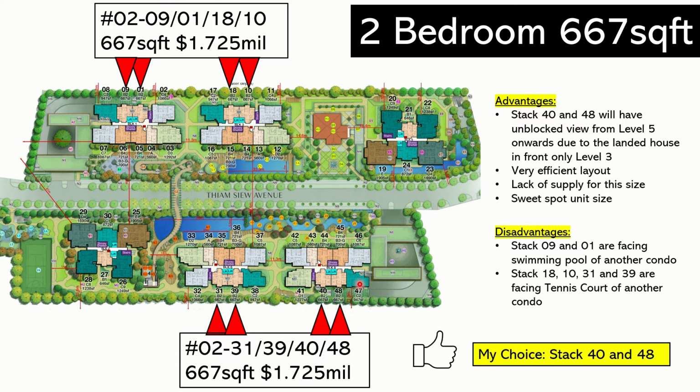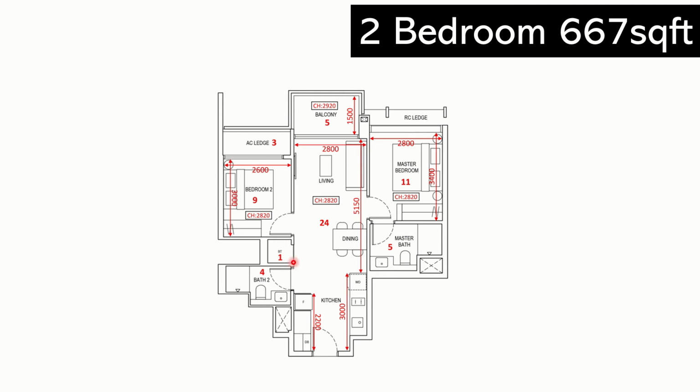The good thing about this development is whichever stack, whichever unit size, they always provide a storeroom. This is considered very efficient layout, and especially the bedroom size, 9 square meter for the common, 11 square meter for the master. And if you compare to the 646, it is also the same. So the only difference is the length of the kitchen, the entrance area. So both also can consider, but I would prefer stack 40 and 48.